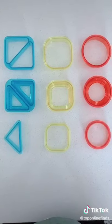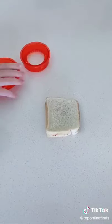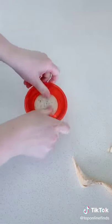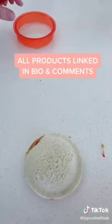And lastly, these sandwich cutter and sealers are awesome if you have kids who don't like to eat the crust of sandwiches. You just put a cutter down on the sandwich and it cuts off all the crust around the edge, and then it also comes with a sealer that you push down and it seals up the edges, and it's like your own at-home Uncrustable.